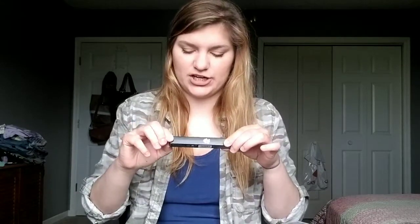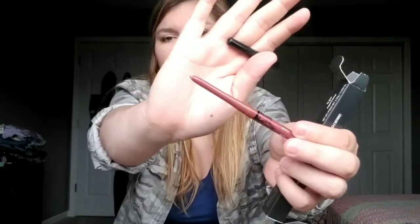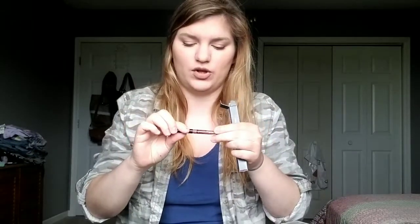The next thing that we have is the Kat Von D Lip Liner. This is in the shade Lolita. So I have had the liquid lipstick in Lolita, and I just don't really know if it's really my shade. It could be now that my hair is lighter, but I don't even know if you guys can really see the color, but the packaging does resemble very well what the color does look like. So you do get a full lip liner.